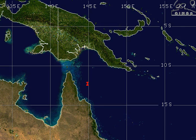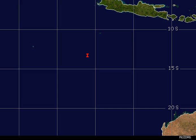Two tropical lows in the Australian area of responsibility that need to be watched. The first one off the north coast of the peninsula, and the second one way out here off WA's coast. Now this one here we're not going to discuss too much. It's going to push in a southwesterly direction away from mainland WA and also away from Christmas and Cocos Islands, so we shouldn't see too much effect on those particular islands from this system.